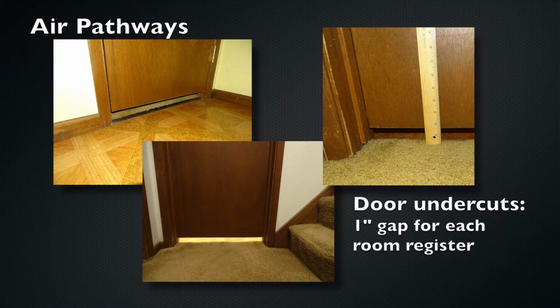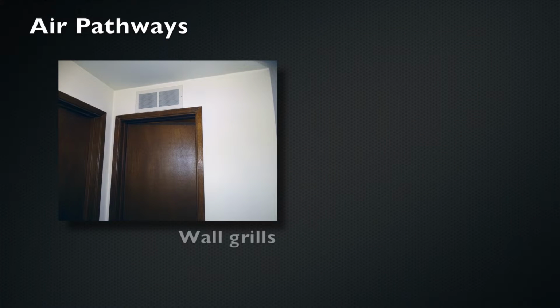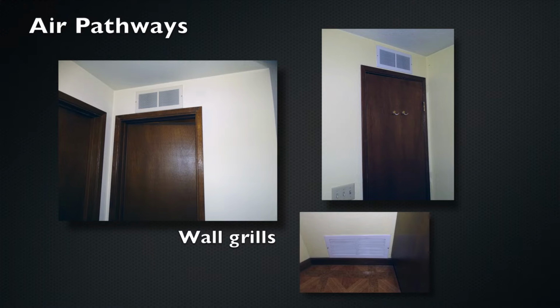Door undercuts should be about 1 inch above the floor or carpet for each register in the room. However, in some cases, this could result in an unsightly gap. Two registers in the same bedroom, for instance, would require a 2-inch door gap. Another option is to install grills in the walls. These allow air to flow even when the doors are tightly closed. If light or noise is an issue, one grill can be located low on the wall and the other high on the opposite side of the wall between the same studs, using the uninsulated interior wall cavity as the pathway.